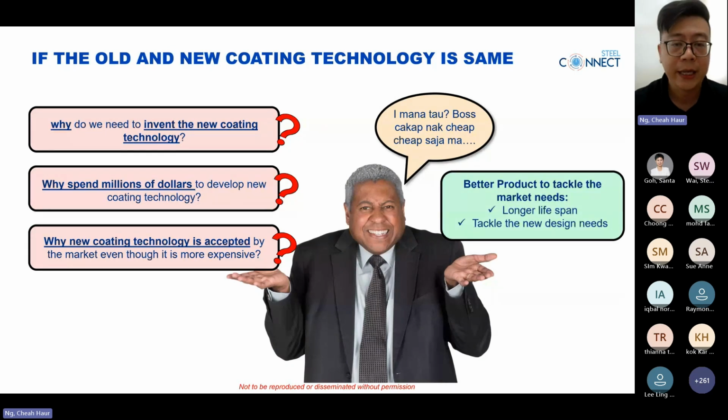So what it means by new design needs is, just imagine that when zinc technology was first invented, there were not too many profiles available in the market. So now you have a seam profile, you have a clip profile, you have a corrugated profile. There are design needs that you need to tackle. But whether zinc technology can tackle that, maybe you need to explore further.